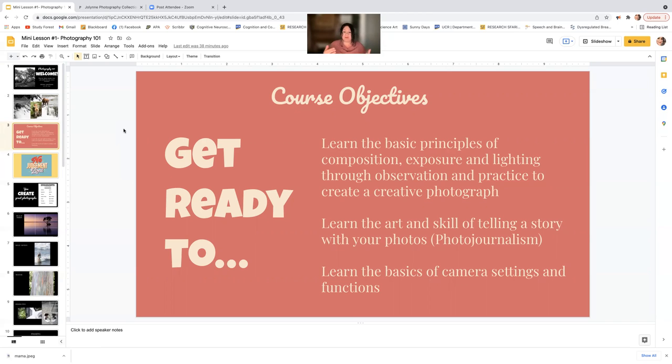But if you're interested in more of an artistic type of photography skill, that's what you're going to learn today. There's some basic composition and exposure and lighting elements that we're going to learn about. And then we're also going to learn about the art and skill of telling a story, so basically photojournalism. You're going to learn a little bit of the basics of camera settings, but today, we're going to focus primarily on how to create a great photograph.